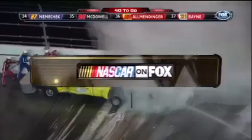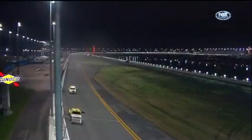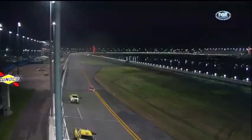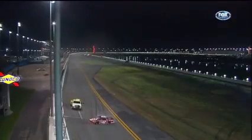Watch Montoya's car on this replay as we try to discern what may have broken, as we're under caution. Here he comes back here. You can see him coming. Jet dryer's up high. He sees the safety truck flashing its lights. Sparks fly, and around he goes.